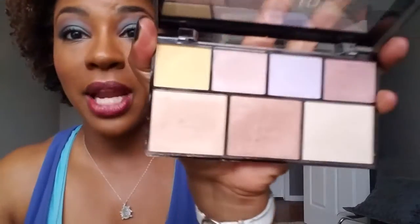And lastly, I like the NYX Strobe of Genius palette. So these are for when you want your highlight to be on fleek. For not playing with these. These are finely milled. I really do like them. You get a lot of product. I think this is $9.99.